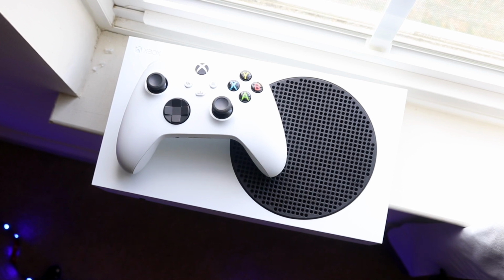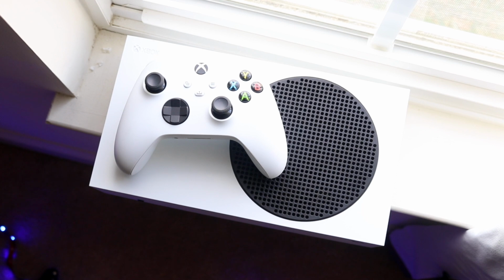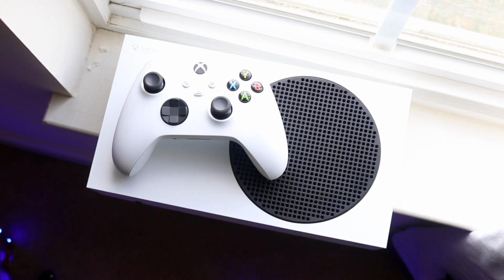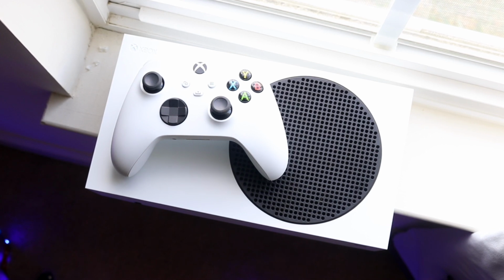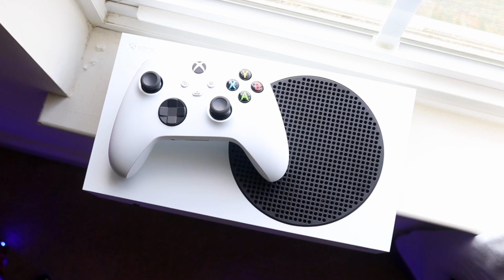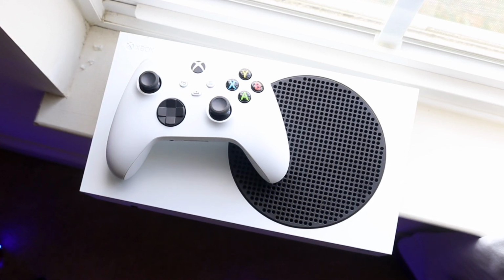Now, the controllers are also a little bit different on both. You have pretty much almost the same thing for the most part. You're just getting that dedicated share button on the Series S. The Xbox One controllers for the most part were all black. The Series S controller is white, and I actually do like it a lot. They removed that black top that was on the Xbox One S controller. I'm not really too sure why they did that.